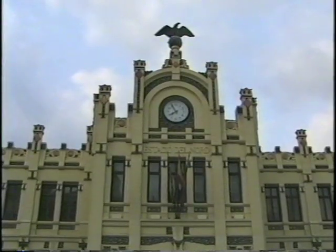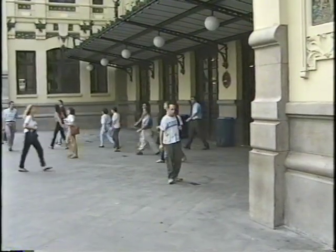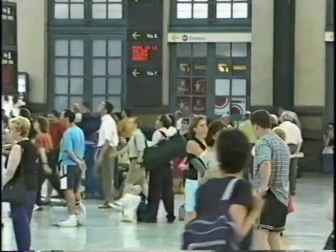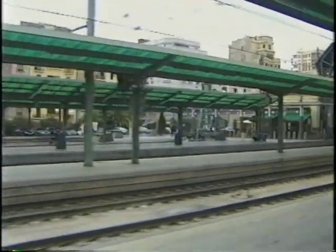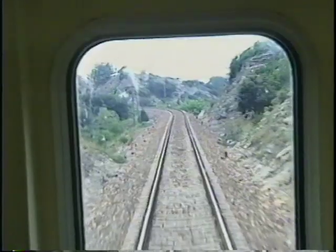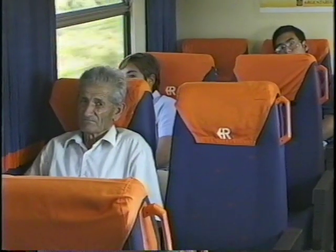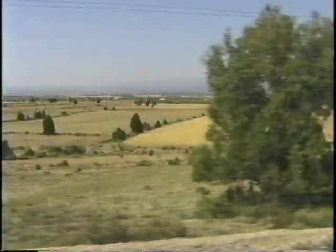Valencia's rail terminal, where you can catch a train heading north. Spanish trains tend to be extremely punctual. You can usually count on your train running to the exact minute. This is second class. We're off on a 3-hour journey to Teruel. Outside, rich farmland said by many to be the most fertile region in all Europe.